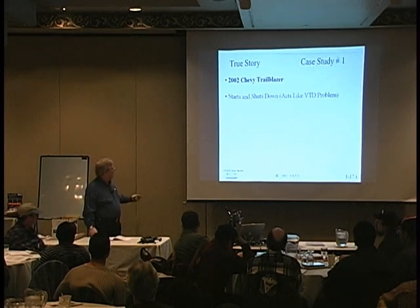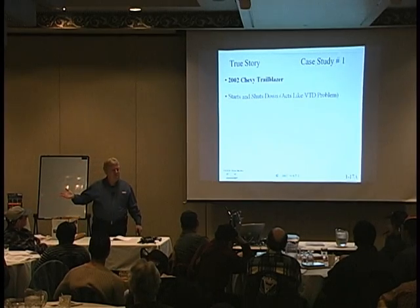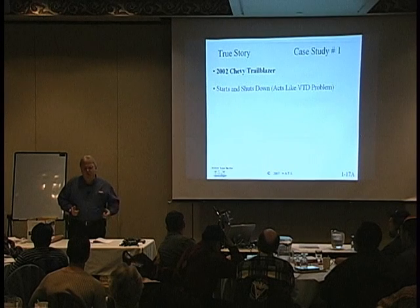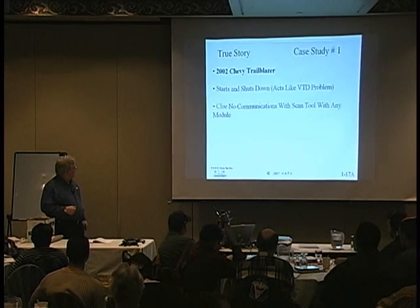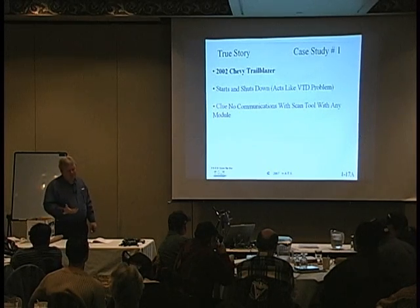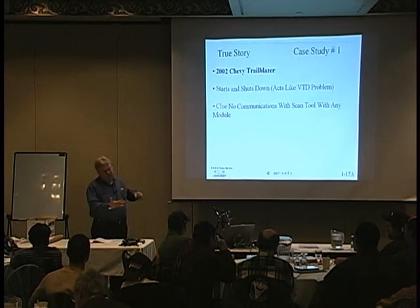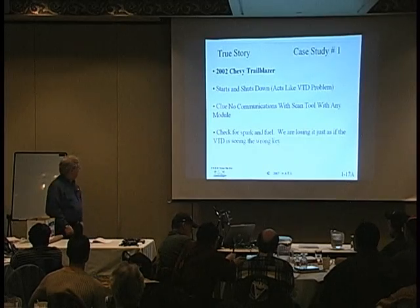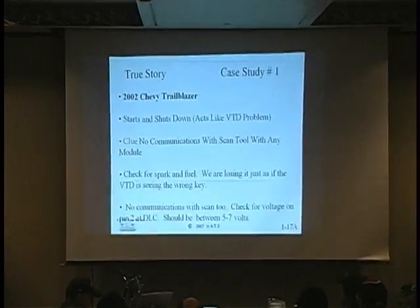This thing acted like the VTD had a problem because when they foul up, what do they do? Start and stall right away. It's like you sprayed a little squirt of ether, and that's all you had in the can, and it shuts right off. So we had a clue, and there was no communications with any module. I took the scanner, and it's like no data with the cluster, no data with the PCM, no data with the BCM, no data anywhere. We checked for fuel and spark. We're losing it, just like the VTD is seeing the wrong key.